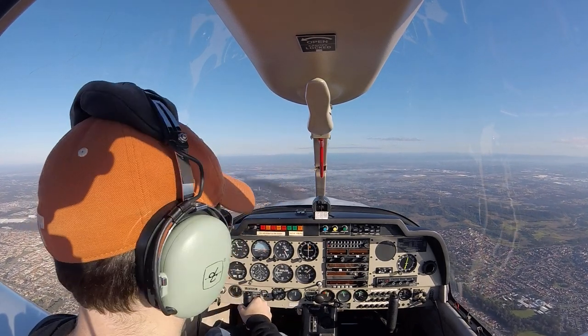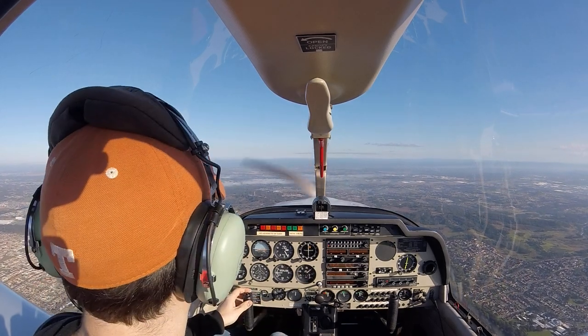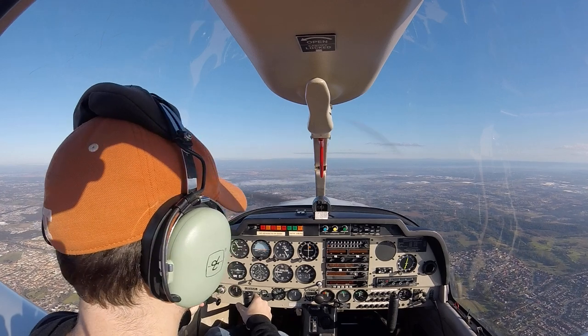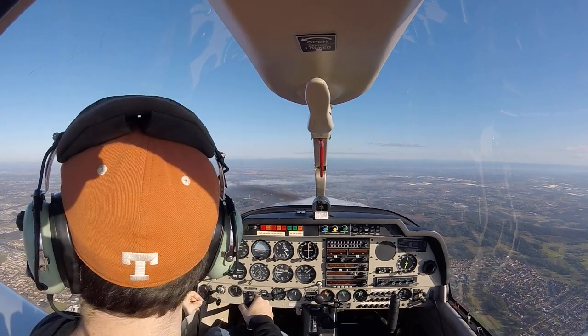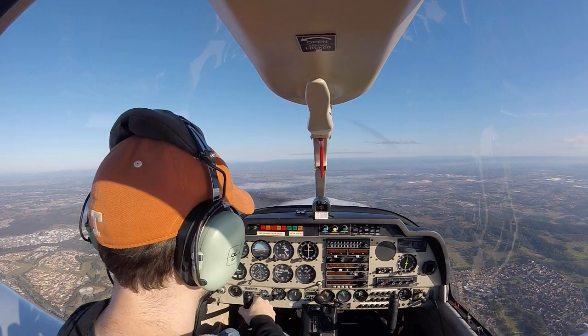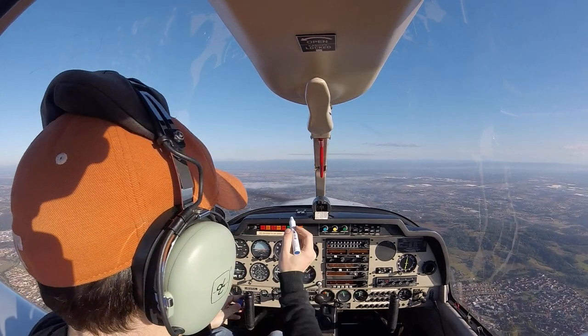Good morning, Bankstown Tower, helicopter Romeo Lima Sierra, holding short of the main pad, dual for Choppers West departure with Charlie ready. Romeo Lima Sierra Tower, depart via Choppers West, main pad clear for takeoff. Depart via Choppers West, main pad clear for takeoff, Romeo Lima Sierra.